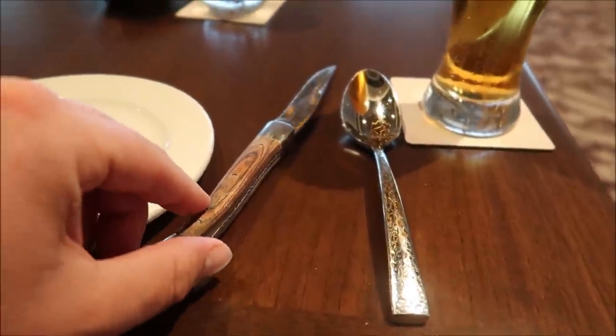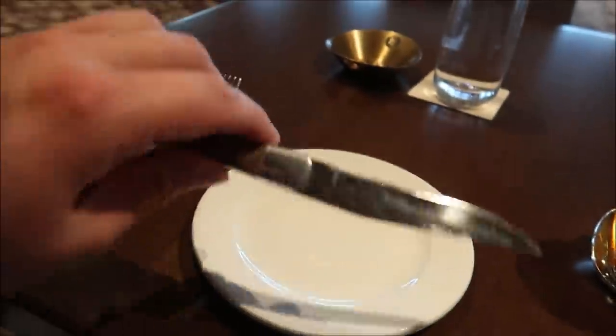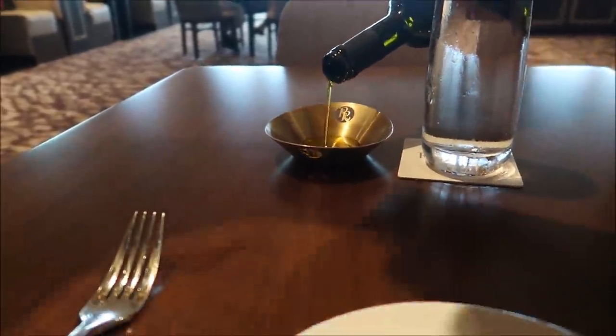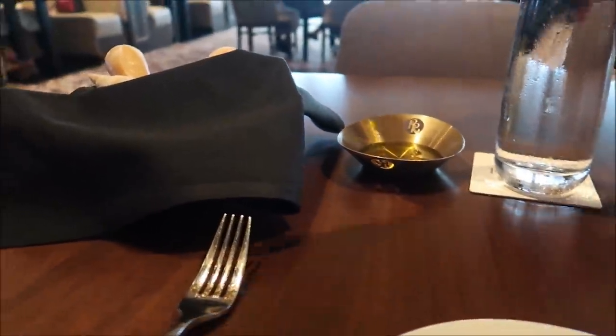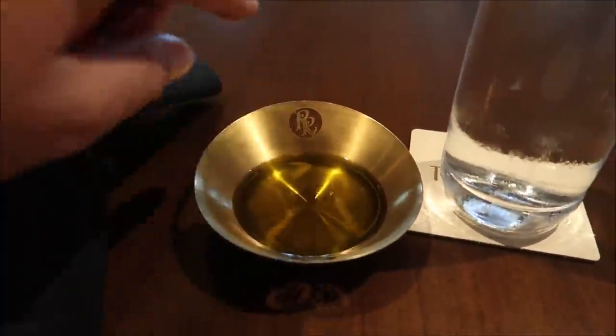The table setup is so beautiful. Look at this knife. That's gonna be really nice to cut into the filet. And of course, I went Pittsburgh style. You know how I like it. Reserve French olive oil, complimenting the bread. Very fancy. Thank you. I love how they have the little Riviera symbol right there.